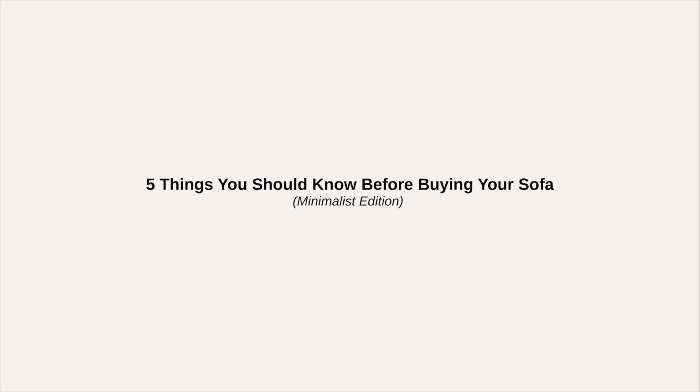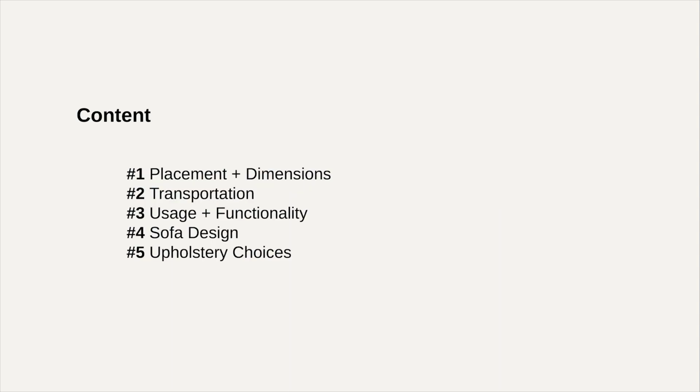So now I'm starting another series on the furniture selections for your minimalist home. I hope this will help you get some insights on how to choose your core furniture. So yep, let's get started. So here's the content page of what I will be touching on today.